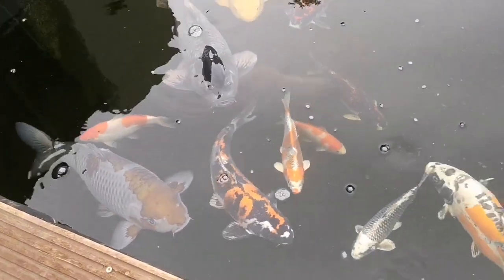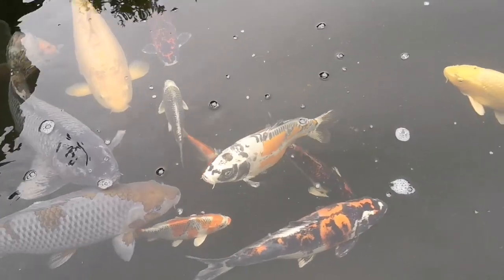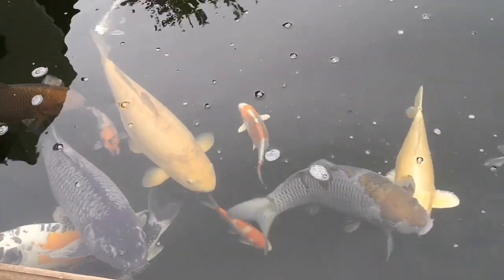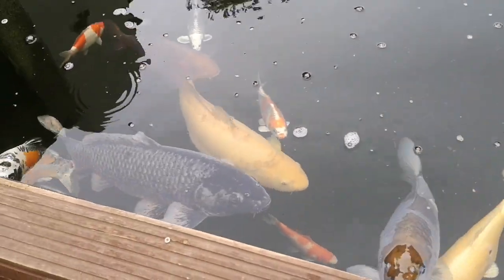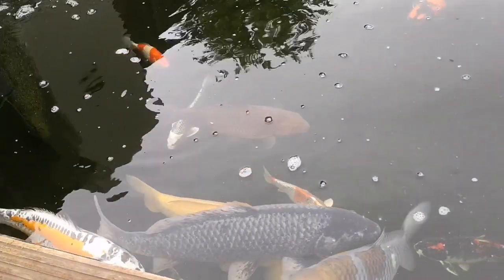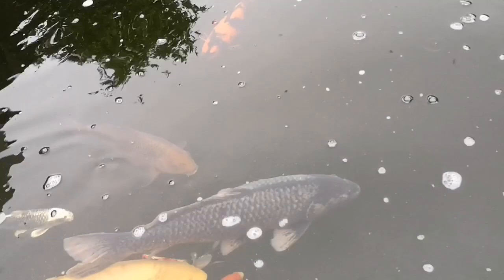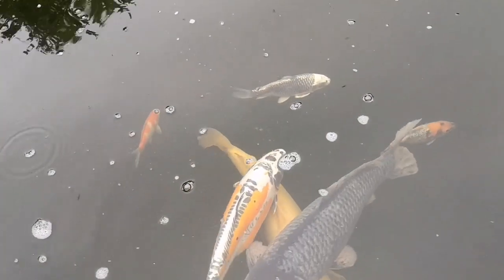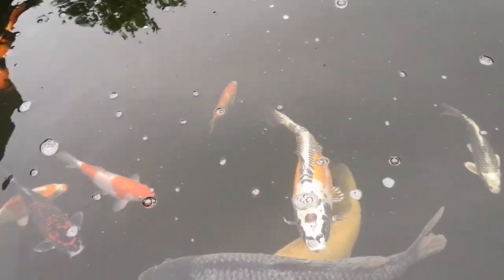But yeah, the fish are doing well. They've had their second dose of fluke treatment. I am still seeing the odd 1 or 2 flashes occasionally, but not as many as I was before. The second dose has only been in there about 3 days, so I'll give it another couple of days and then I'll do some scrapes again.